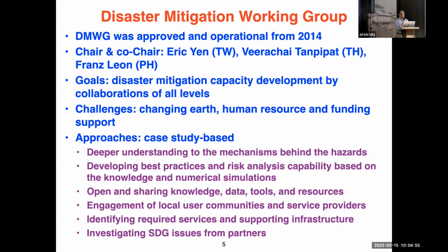So from those case studies, we also develop best practices and risk analysis based on the knowledge. From the case studies, we organize all the materials and tools and make them accessible, sharing the knowledge. We also develop some simulations, such as simulation based on a concave model. So there are tools such as WRM as a variable source.